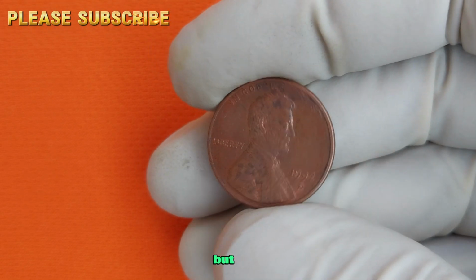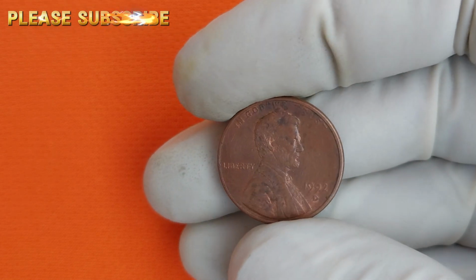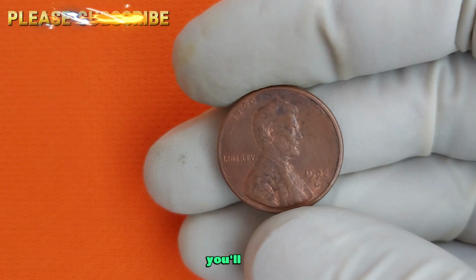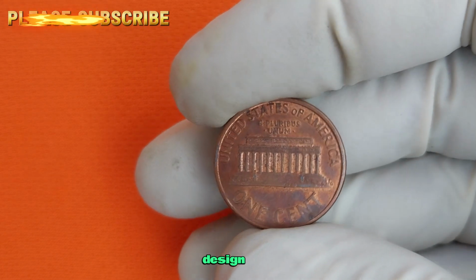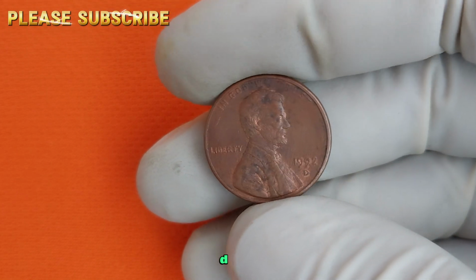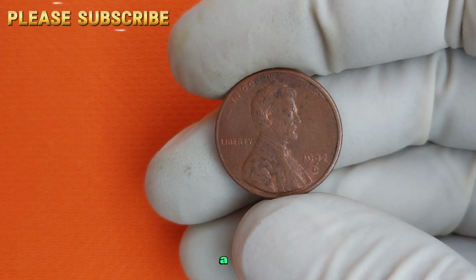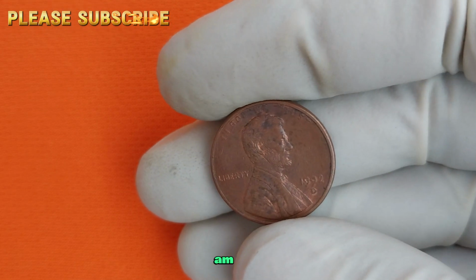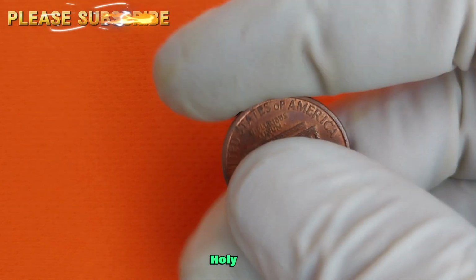The answer lies in a small but crucial detail on the reverse side of the coin, the letters A and M in the word America. If you flip over most 1992 pennies and examine the word America on the back, you'll see that the A and M are spaced slightly apart. This is the standard, wide AM design used for business strike pennies during that time. However, a tiny number of 1992 pennies were mistakenly struck using a reverse die intended for proof coins, which have a different design. The A and M are much closer together, almost touching. This version is known as the close AM variety, and it's incredibly rare. Only a handful are known to exist today, making it a holy grail for collectors.